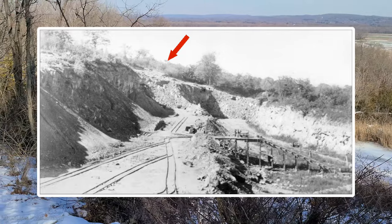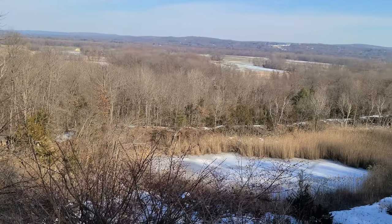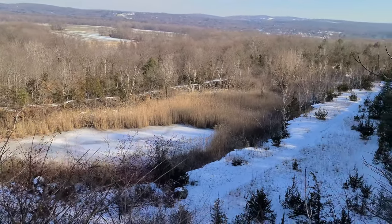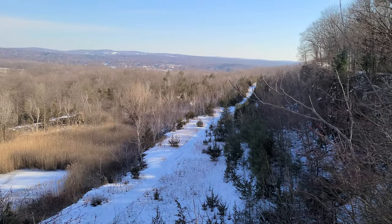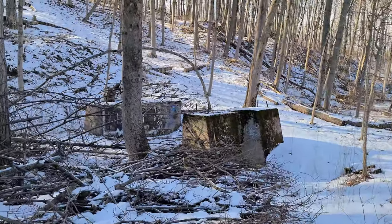And in this picture you can see the arrow pointing to roughly where I think I'm standing right now. Now, while most of the debris from the old quarry has been cleaned up, there is a section down on the lower level which still has remnants of the old buildings. And this is the main reason I wanted to come out here.